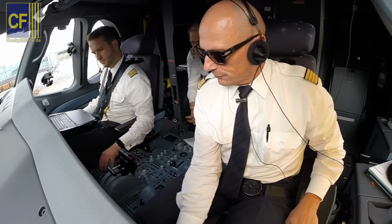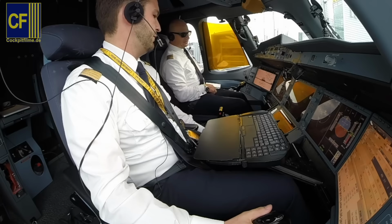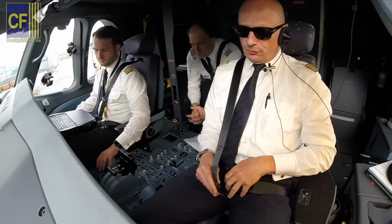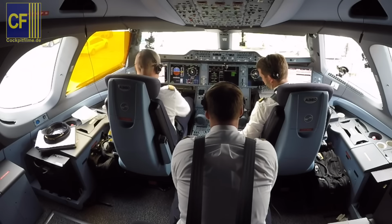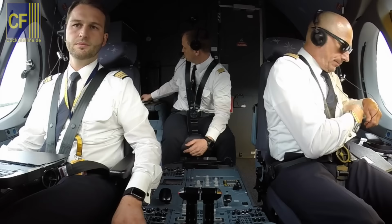Before start checklist. Before start, gear pins covers. Fuel quantity, 71,900 kilograms. Altimeters, 1016, 1470. 1016, 1470, down the line. Below the line. Doors closed. Parking brake on. Mobile to go. Before start checklist complete.